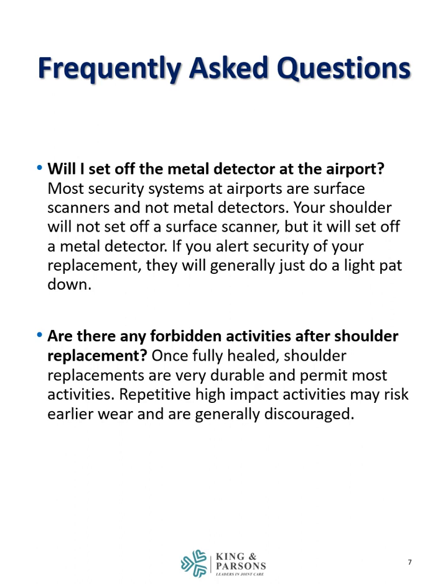Are there any forbidden activities after shoulder replacement? Once fully healed, shoulder replacements are very durable and permit most activities. Repetitive high-impact activities may risk earlier wear and are generally discouraged. That said, sports like tennis, golf, and pickleball are considered to be fine.